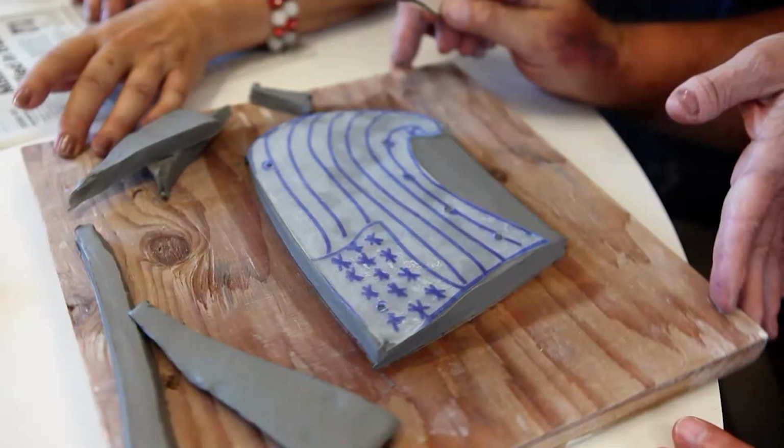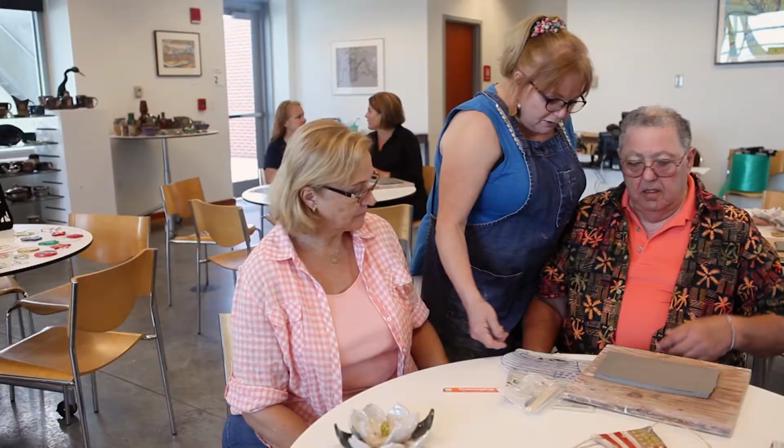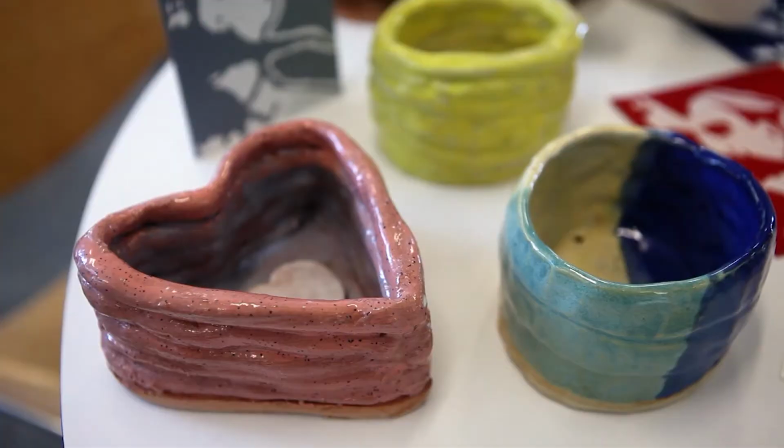What we're doing here today is our Art and Mind program. It's a community-based program for our community members with memory loss, and they're coming here to the museum, and we do art programs with them and art activities.